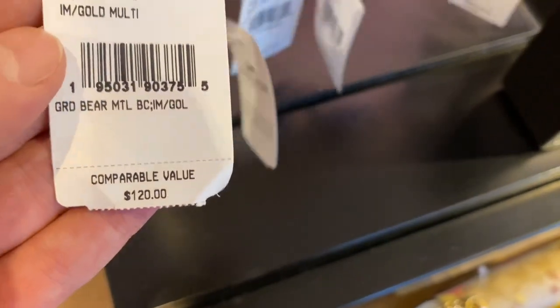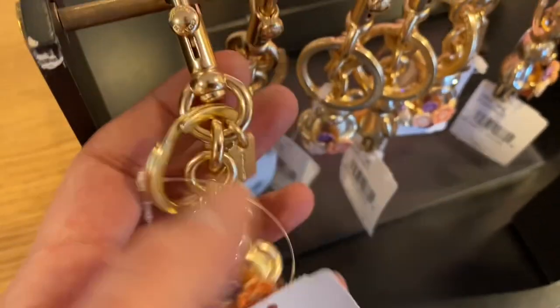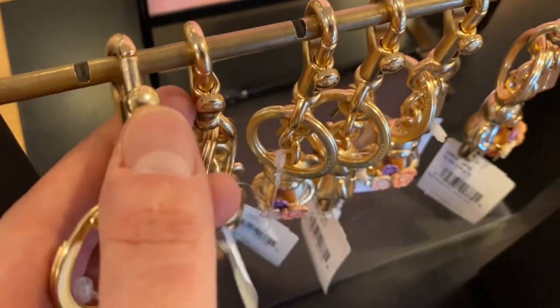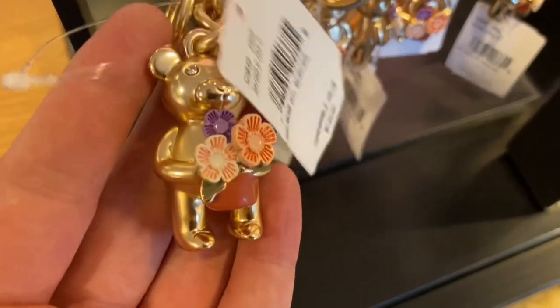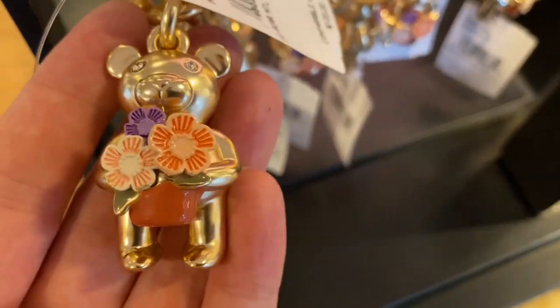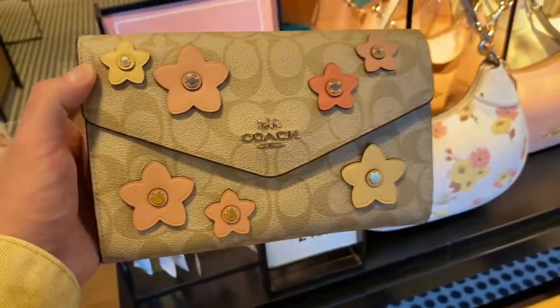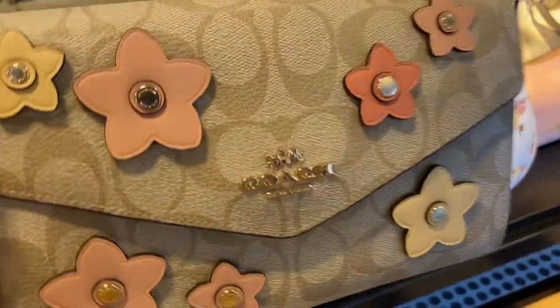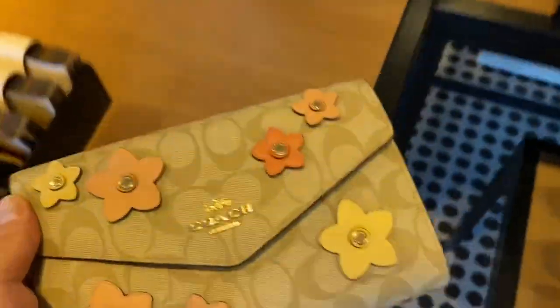And then here we got the bare metal flower charm. It's holding a bouquet of flowers. It's super cute. Perfect for spring and summer. $120. I do believe it's 60% off as well. So, I don't think that's bad for a bag charm. I'm glad that they haven't really screwed with the prices of bag charms, because, girl, that would be really, really annoying.